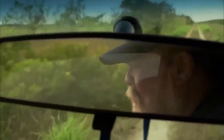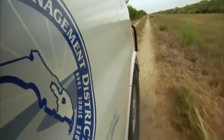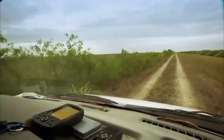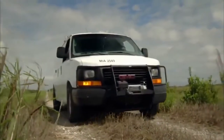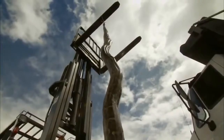The South Florida Water Management District employs Bob Hill to wage war against invaders on their land. I probably found close to 75 or 80 pythons along this right away. Bob kills any snakes he finds. Their bodies are used to help python scientists add to their knowledge of these giant snakes.